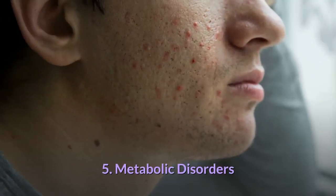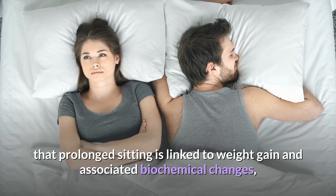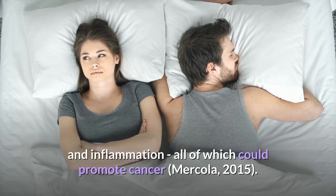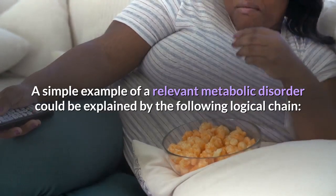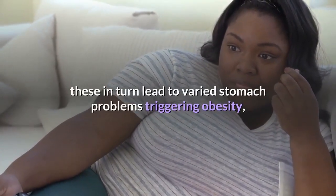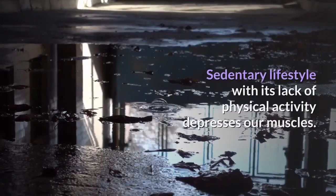5. Metabolic disorders. Dr. Mercola, an osteopathic physician and New York Times best-selling author, suggests that prolonged sitting is linked to weight gain and associated biochemical changes, such as alterations in hormones, metabolic dysfunction, leptin dysfunction, and inflammation, all of which could promote cancer. Mercola, 2015. A simple example of a relevant metabolic disorder could be explained by the following logical chain: prolonged sitting causes mushy abdominal muscles, these in turn lead to varied stomach problems triggering obesity, which prevents proper breathing and triggers other issues.